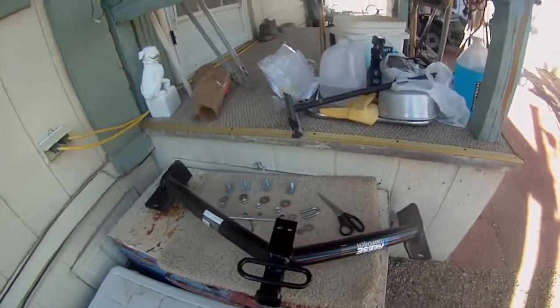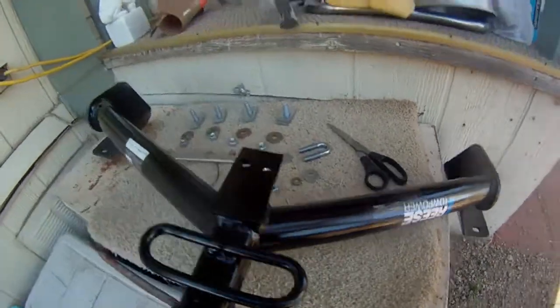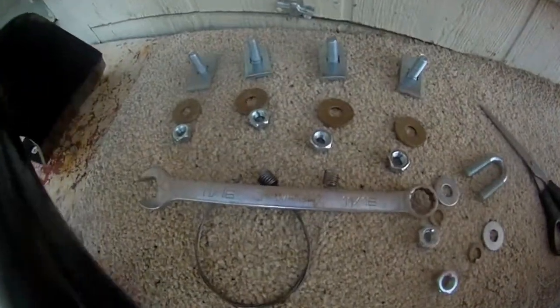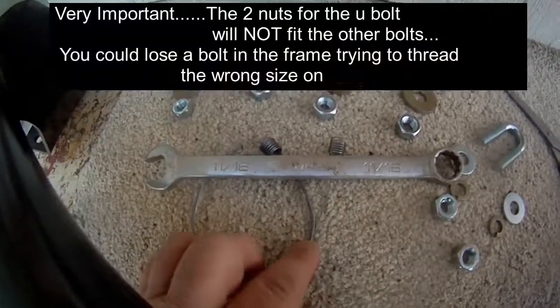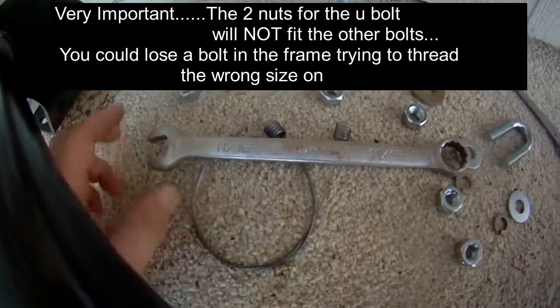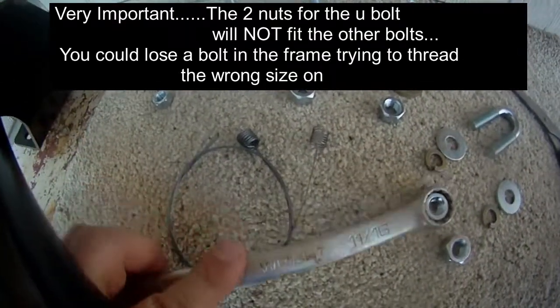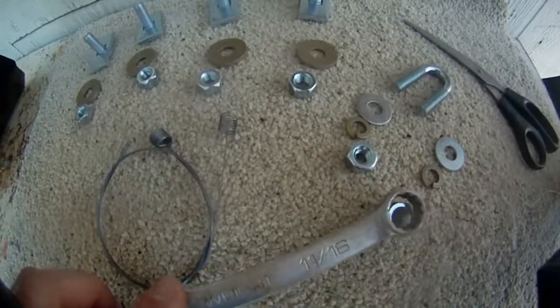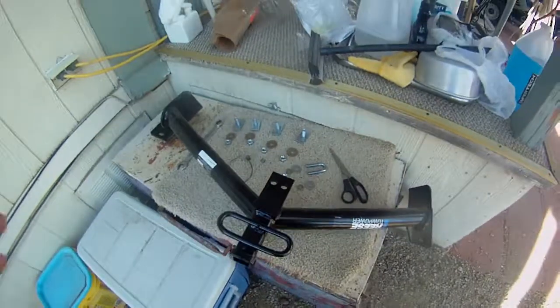Alrighty, so I have all the hardware out for my Reese Tow Power towing hitch here. And it looks like you're going to need an 11/16 wrench. And I just noticed this today. It's always good to have the right wrench. And this is the right wrench. And as far as I can tell, it looks like that's going to be the only tool you really need to get this on.